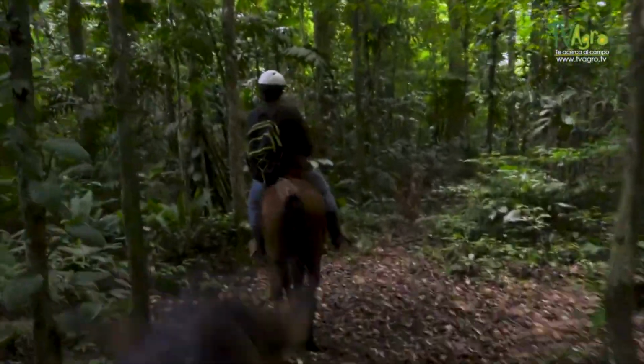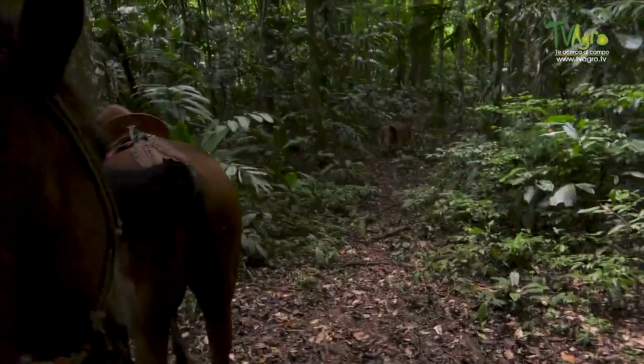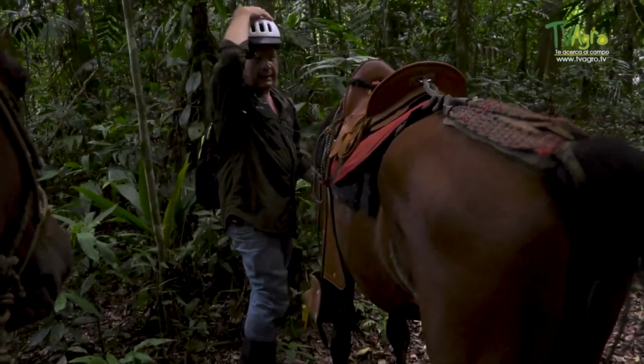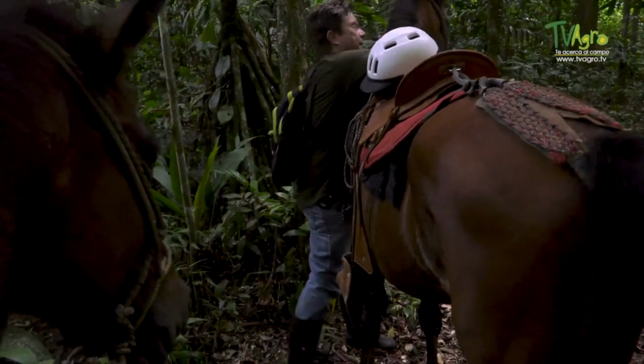The natural cathedral here in the Bananito Jungle Nature Reserve. The first thing we do is thank our faithful companions, our equine friends, for the effort they made to come here. Well, thank you, Fatso, thank you.